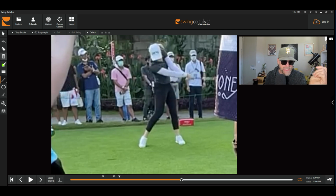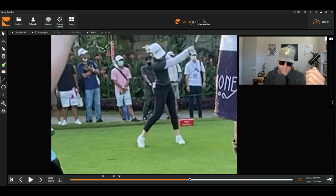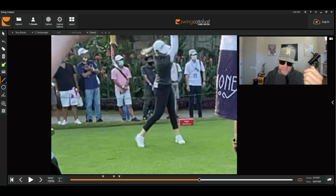And let's see, just for giggles, how long she carries that centeredness. And she has a nice high finish, so she is still relatively centered to her chest, and you can see how much her whole body is facing her target.